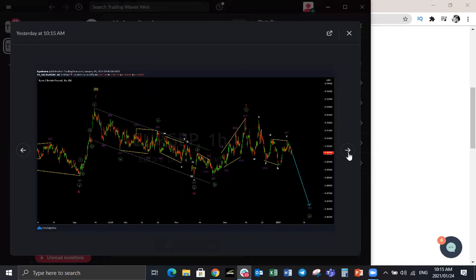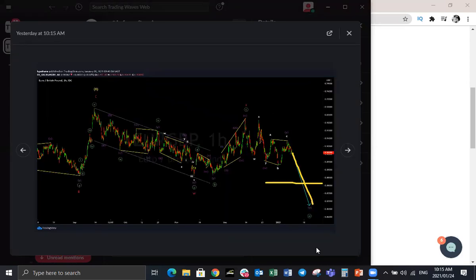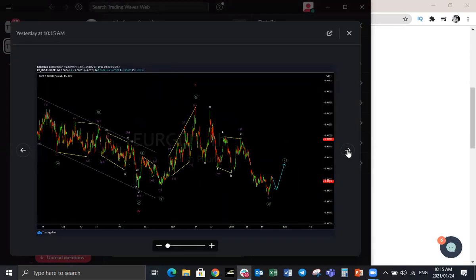You can see here, this is Euro Pound. So Euro Pound, this chart was posted January 9th. That was the second week of January, expecting this to continue to the downside. We have now reached around this level on Euro Pound. Let's just have a look here at how this one has played out. We have now reached that level.